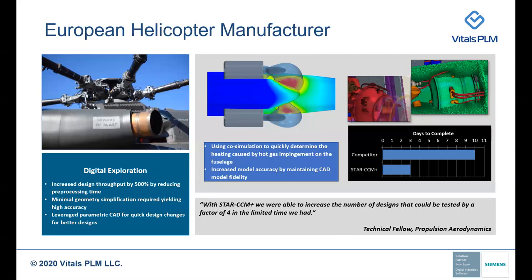So out of the application areas mentioned in the previous slide, we see a case study on the hot gas impingement from a European helicopter manufacturer. And they have used STAR-CCM+ to study the effects of hot gas impingement on the fuselage of the helicopter. They have used the co-simulation approach to see the build-up temperatures because of the impingement of the hot gas. And the STAR-CCM+ results are compared to the competitor.